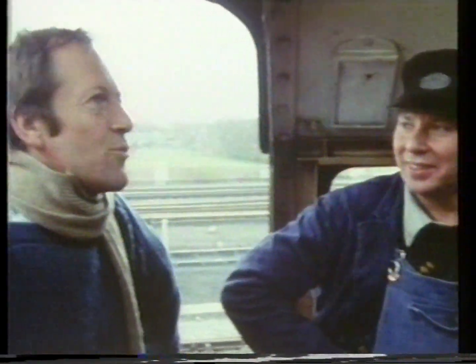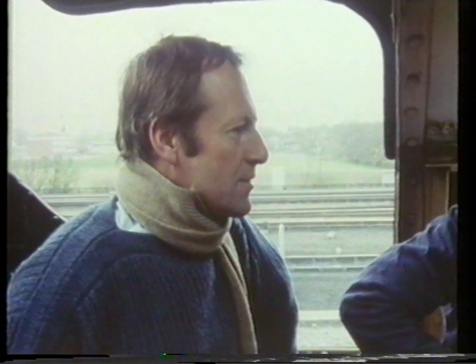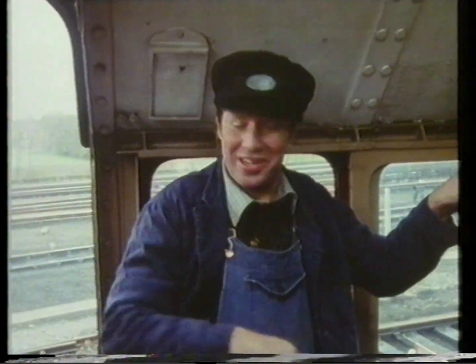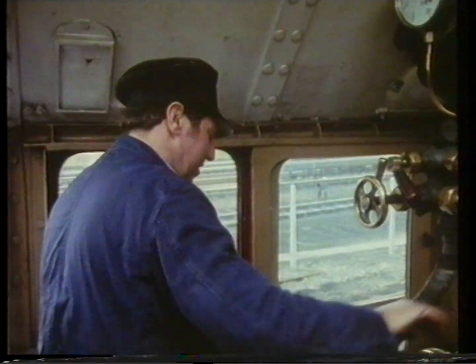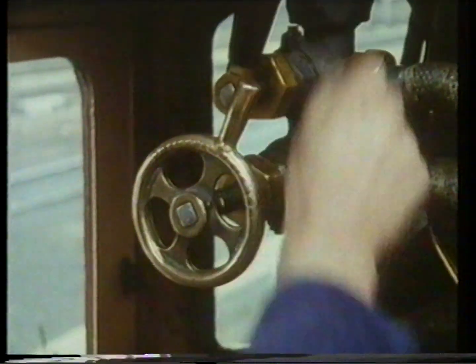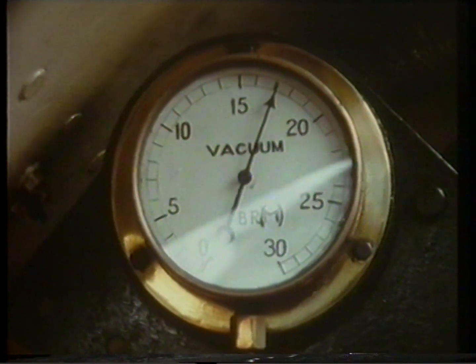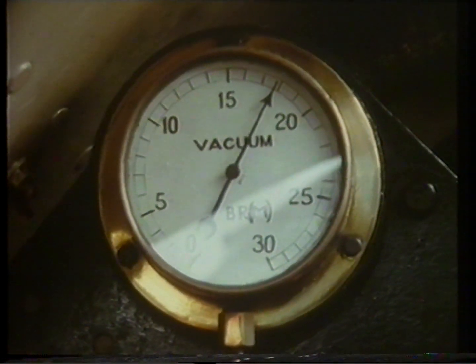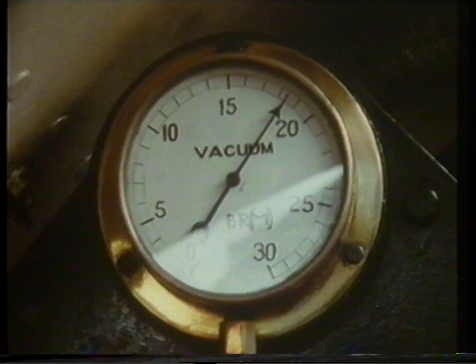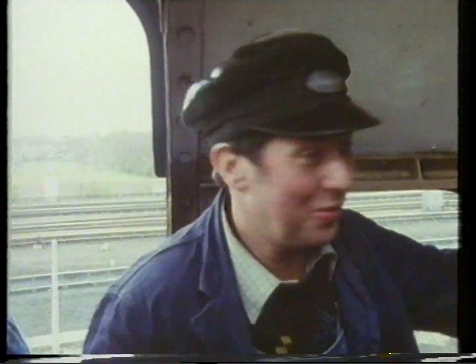Well, I think I understand how it all works now. Except for one thing, how do you actually start it? Right, well, we'll show you, because we're now going to move off the shed in any case. You have to turn this handle on, that creates a brake. So as you can get the brakes off. The first thing you have to make sure of, you can stop before you move.